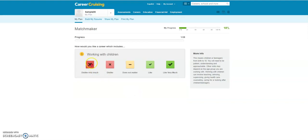So notice the task. Read an item such as working with children. I happen to like children, so I'm going to go either here or here. In fact, I'm just going to go here because I do work in a school already. In your case, you may not feel that strongly. You could click the like. So, number 2, working outdoors in any weather. At this point, go ahead and select the one that you like. Now, I used to fly airplanes, but I've always liked the weather and tornadoes and all that kind of stuff, so I'm going to go like very much on that one as well.